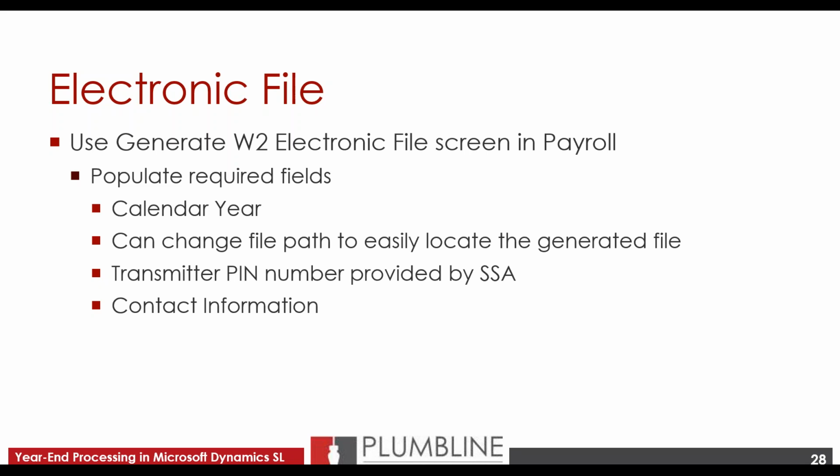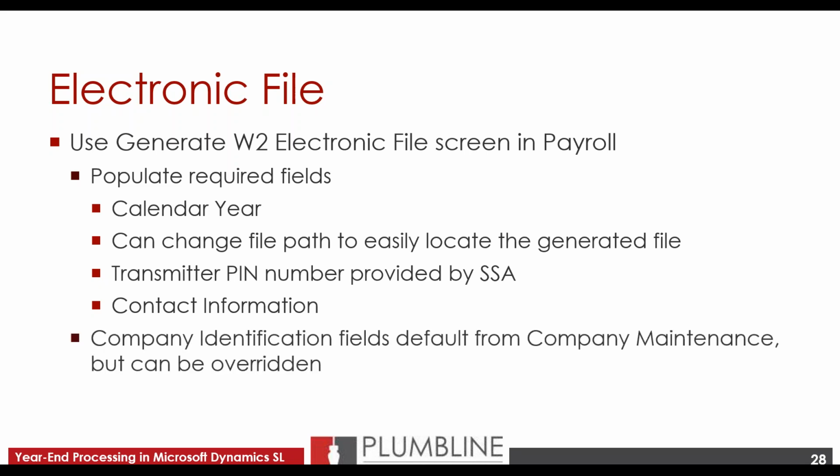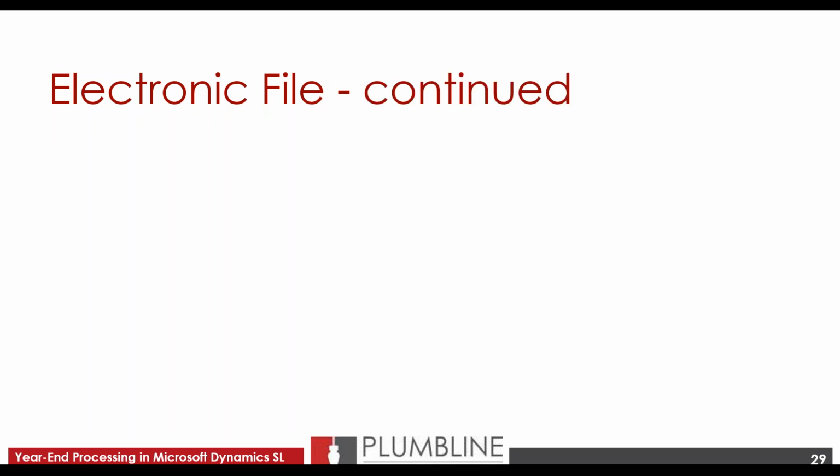You would also supply the transmitter PIN number, which is provided by the SSA. And then also you must fill in some contact person information, so if there's questions, they have someone to reach out to. The company identification fields will default from the company maintenance screen in Dynamics SL, but they can also be overridden on the screen directly when you're generating the file.